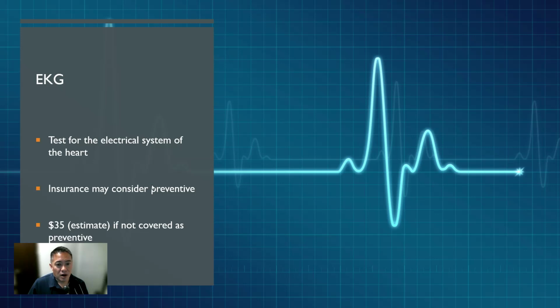The other option you may have if you come see me is an EKG. Most of the time, I would say I don't have any numbers, but I see it's so variable. The insurance company may cover this as prevention, especially if you're above age 40. I like to get it at a little bit younger because people have heart attacks in their late 20s. Okay. And so your worst case scenario, it's not like this is going to be a $500 test. It's probably at worst a $35 charge.